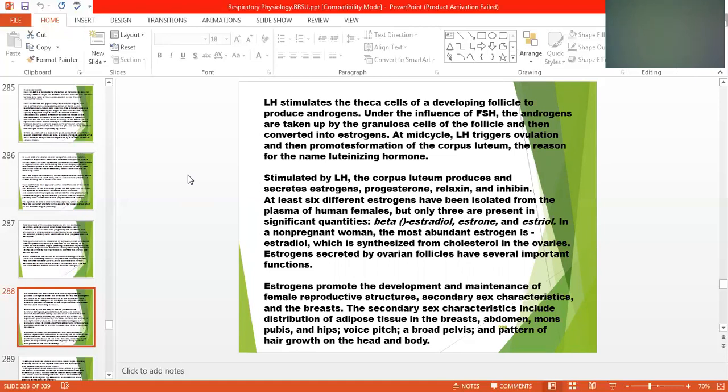Stimulated by the LH, the corpus luteum produces and secretes estrogen, progesterone, relaxin, and inhibin. Four hormones are produced from the corpus luteum. At least six different estrogens have been isolated from the plasma of human females, but only three are present in significant quantity: beta estradiol, estrone, and estriol.